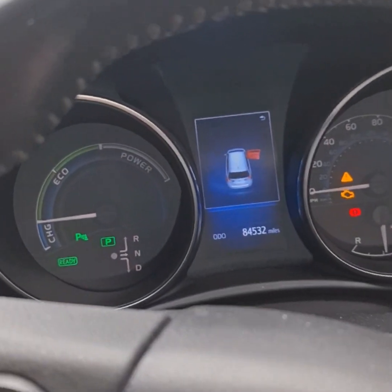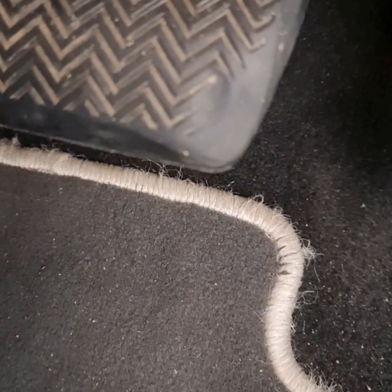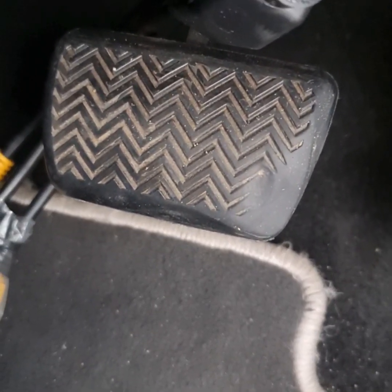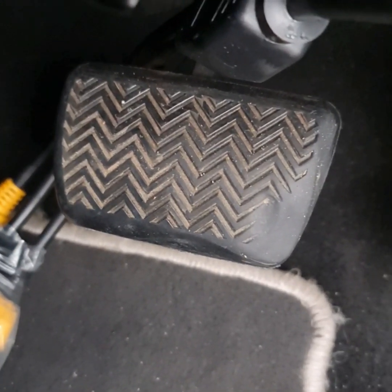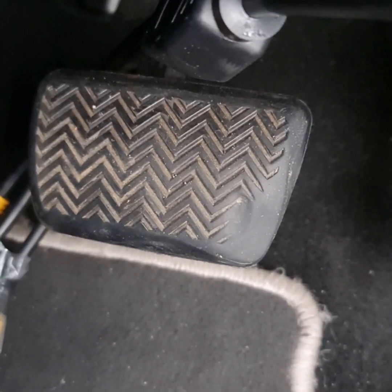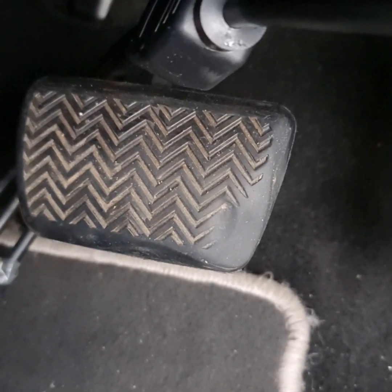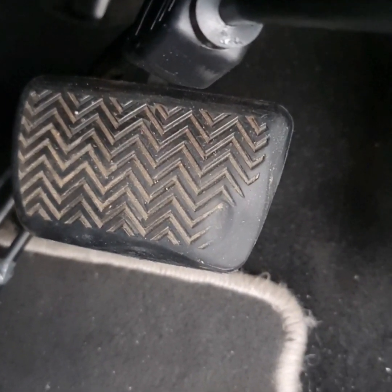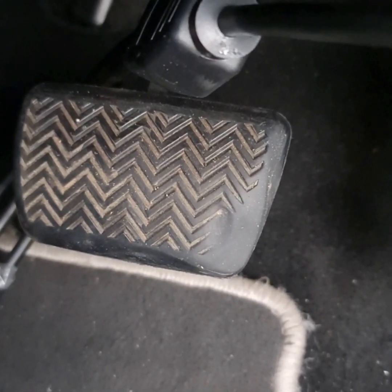The other thing that makes me suspect the mileage isn't right is the brake pedal there. If you see it, it's worn. Normally on these cars you can get up to about 120, 130 thousand before they start wearing off. This one on the side is completely worn off, so I'm suspecting maybe the battery was original, maybe no one's changed the battery, maybe it's been clocked back, or something's happened to this car.